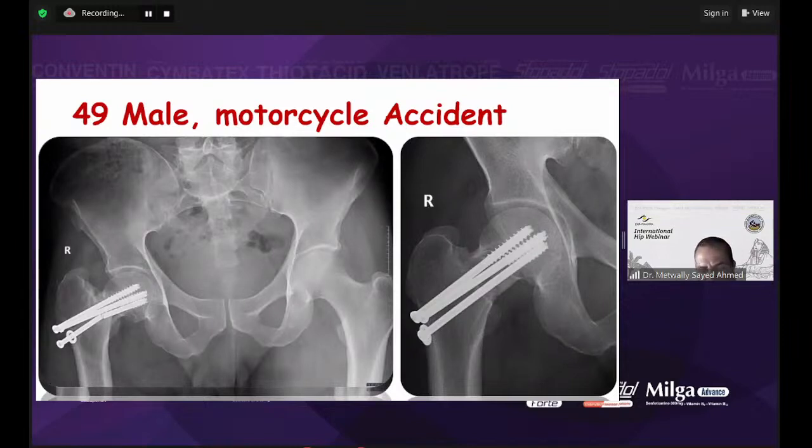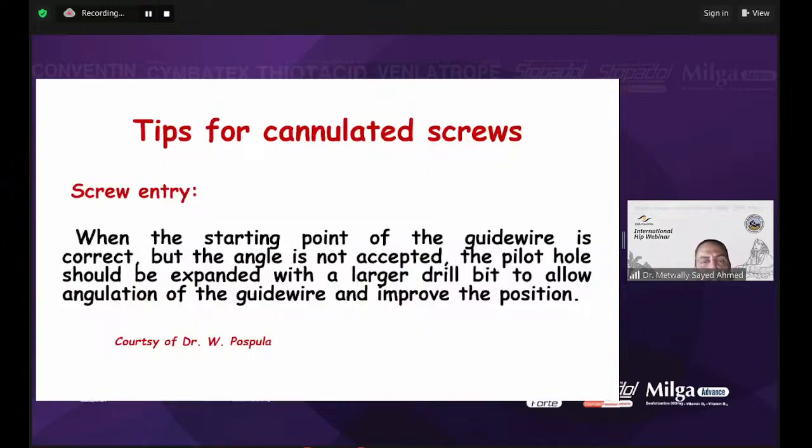The principle of cannulated screws: the screws should be well buttressed inside the femoral neck through the proper entry. Number one, the screw entry, courtesy of Dr. Pospula. If we choose a correct starting point of the guide wire, but the angle is not acceptable, the pilot hole should be expanded with a larger drill bit to allow readjusting the guide wire inside the core created by the proper entry.